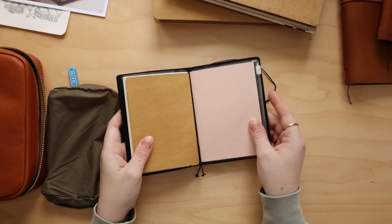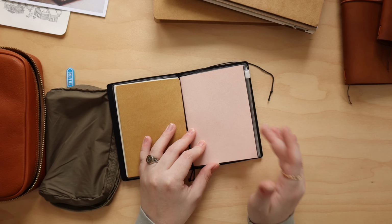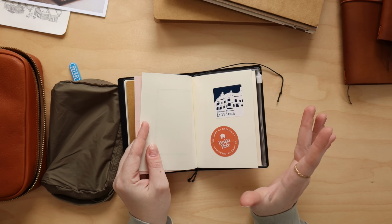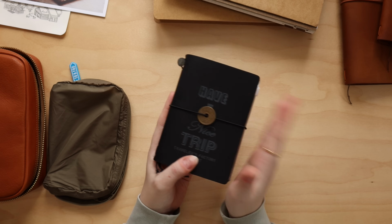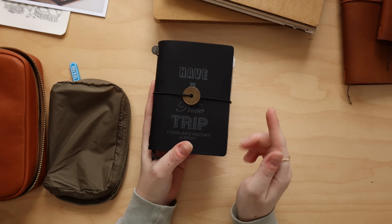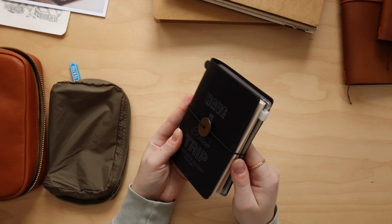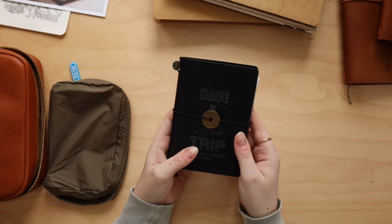And then the other insert that I have is the sticker paper release insert. I didn't collect too many stickers on my trip, but I did use this to house the 2 stickers that I did collect. And this was a really great travel journal. I really liked using this and the setup that I had for collecting things, but I will now be taking this apart and resetting it up for the new year as my bullet journal. So you will see the insides change, but I wanted to show you how I had it configured for the trip before I changed everything around.